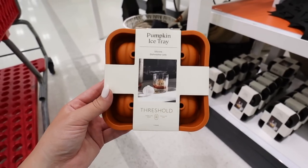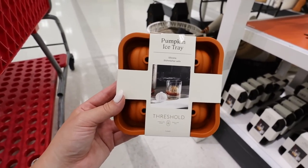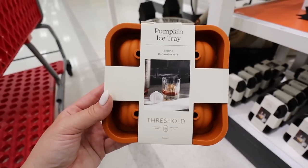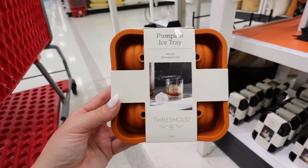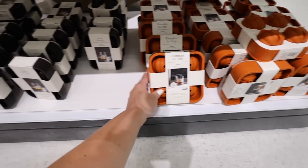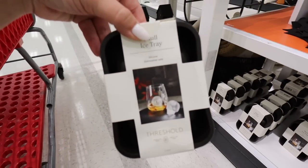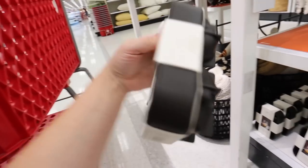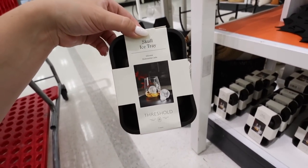These pumpkin ice trays are really fun, but you can find cheaper ones at like any other store. This is $10 for 4 pumpkin ice cubes. Really fun if you're doing like a lot of Halloween cocktails. This could be great. They have it in a pumpkin head and then they also have a skull version, and I do think the skull version is really, really cool. But again, I feel like with a quick Amazon search you could find the same thing for like more than half the price.